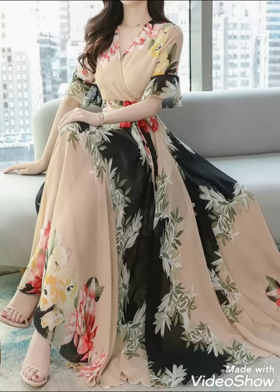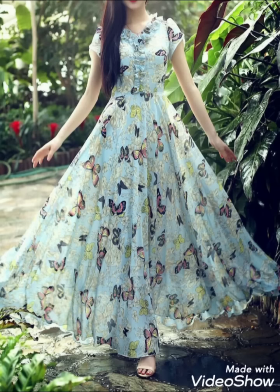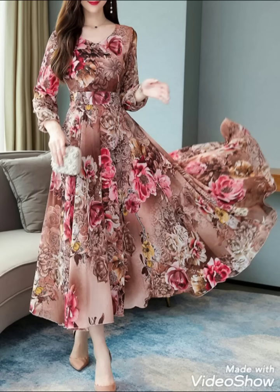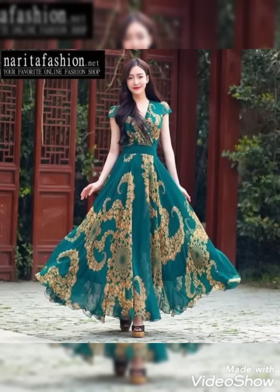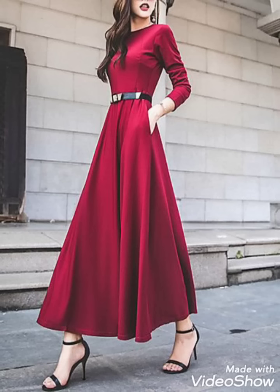Long frocks called midi are also very beautiful dresses and give a very beautiful look to women and girls. This is a very beautiful frock. I like it very much. The color combination and design is very gorgeous. This neck style is very beautiful and you can copy it for your frock also. And this is again a very beautiful design and color combination.